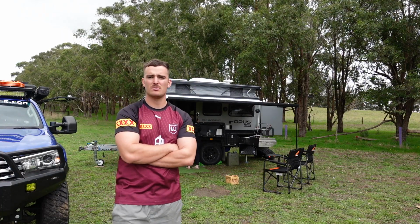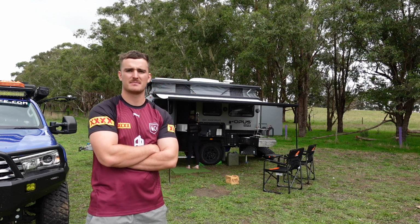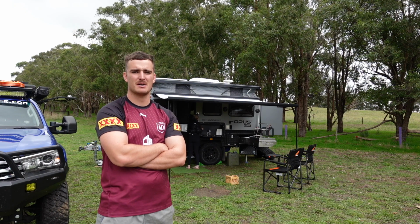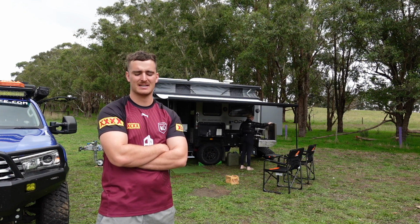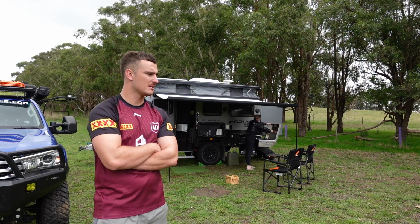Here we are, guys, all set up. We're at a hip camp just outside of Mount Gambier. So we're just going to chill out for the afternoon, play a little finska, have a barbie, and then tomorrow we're going to head into town and explore the sinkholes and lakes that Mount Gambier has to offer. So stick along for the ride and enjoy.